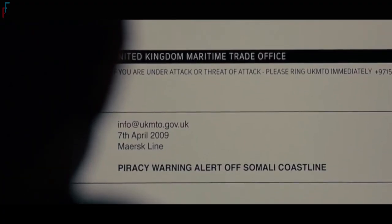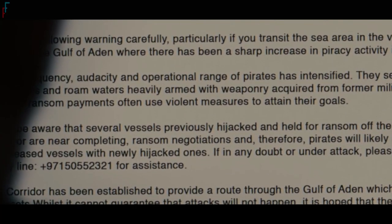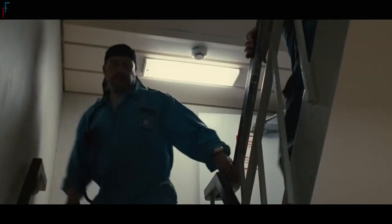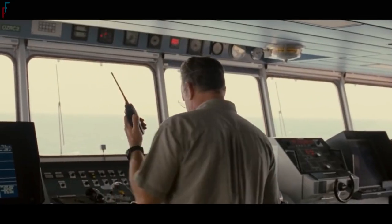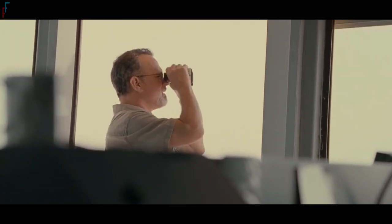Captain Richard spends the night researching the number of pirate hijacks that have occurred in the region they are in. He starts a pirate exercise the next morning to keep the crew vigilant. He notices two boats approaching them on the radar not too long after that. Using his binoculars, he observes that they are coming directly at the ship.